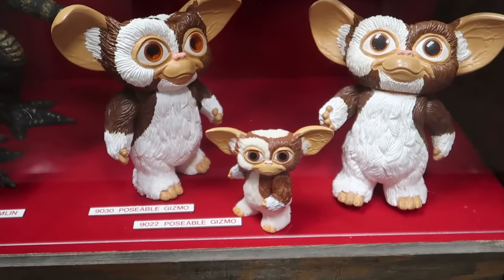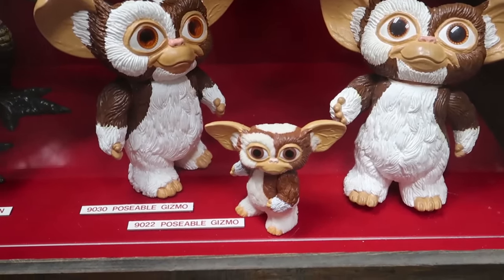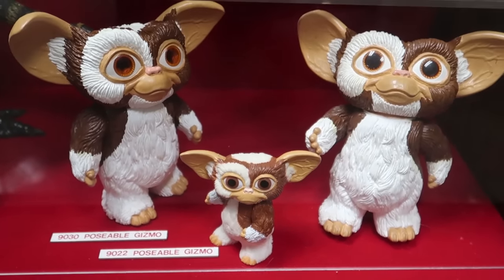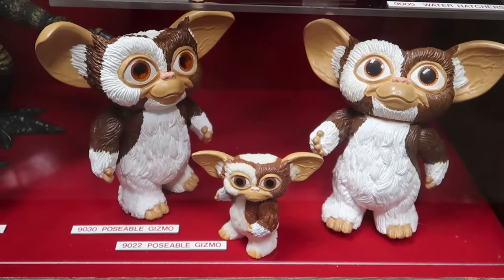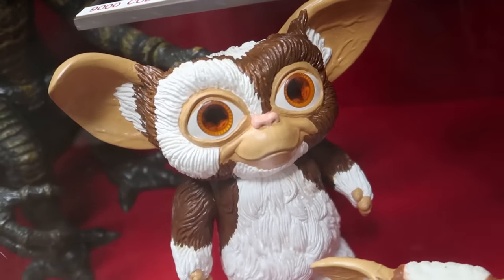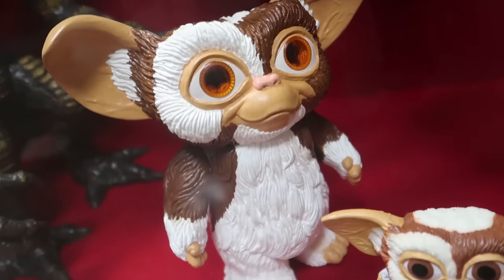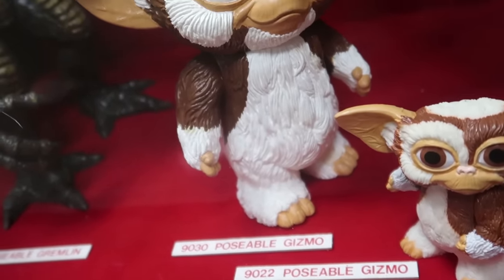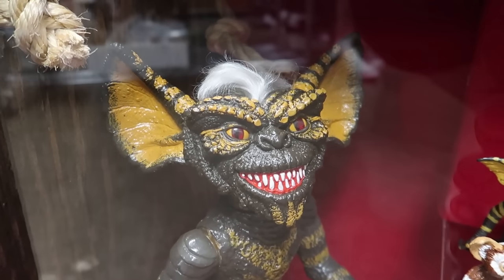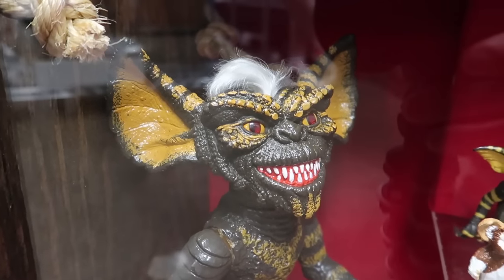On the bottom there, you can see our posable Gizmo figures. We got one of the smaller scale ones and then two of the larger scale ones. I think both of those large scale ones are the same figure. They must have just decided to put two of them in the case to round it out a little bit. Those also do look like pre-production figures. But of course, the coolest thing in this case, in my opinion, is the pre-production version of that large scale Stripe figure, which is an amazing figure in this particular line.